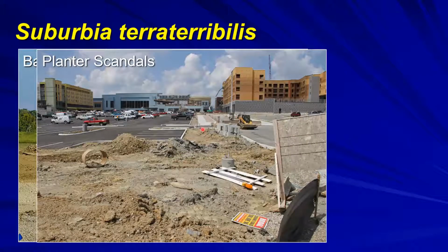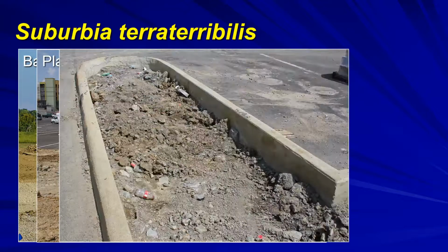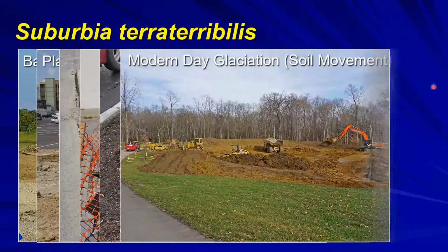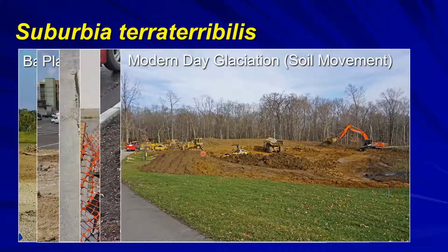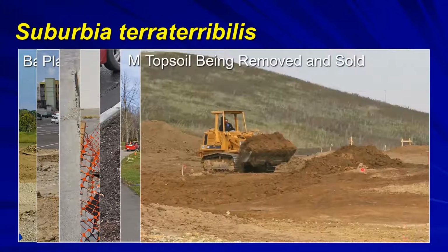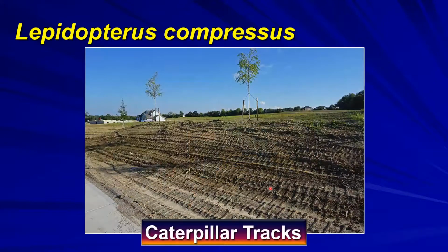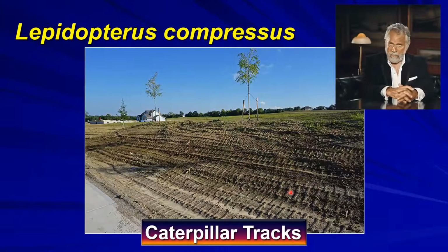Planter scandals. These are planters, tree planters, annuals, perennials, everything. Look at the soil that's in that planter. And then we put in a little topsoil and have no drainage. Modern day glaciation, where we move soil around all over the place. And then sometimes the topsoil just gets sold and you're left with subsoil. Of course, we have Lepidopterus compressus. This is caterpillar damage. We can see the caterpillar tracks. Steve, I wish you hadn't put that in there.